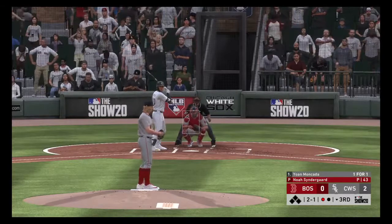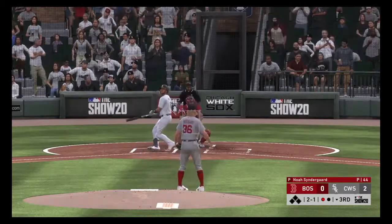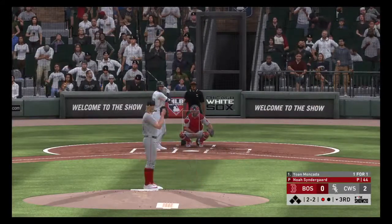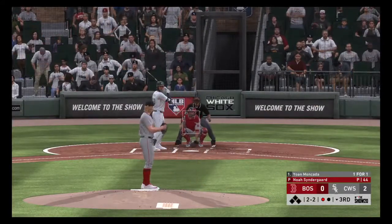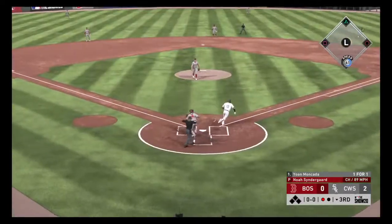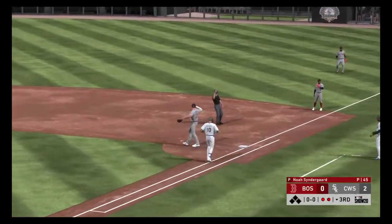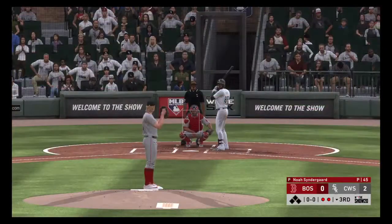Hey, after the double in his first at-bat, looks like he's trying to pitch around this guy a little bit. A little early, and now it's even at 2-2. Here's the pitch. Swung on in the dirt for the third strike. And he makes the throw to first. Moncada is retired, two down now.